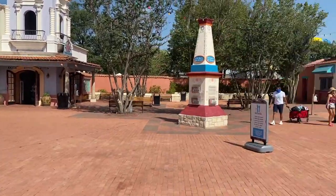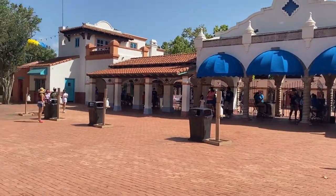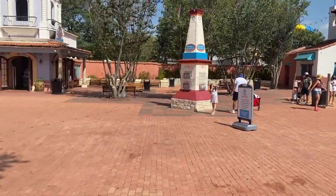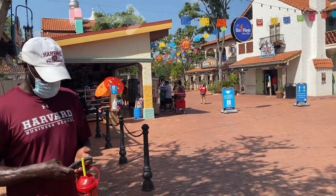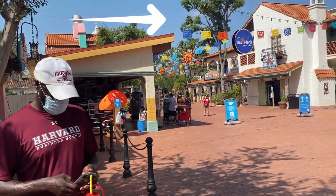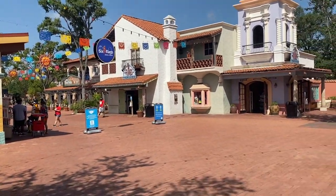I'm going to be highlighting a couple of the COVID-19 safety measures that they're taking throughout the park. But if you want a really in-depth video going over safety measures, then go check out my SeaWorld San Antonio safety measures video, because they pretty much have the same safety measures as they do here at Fiesta Texas.